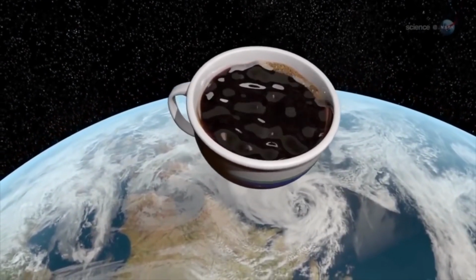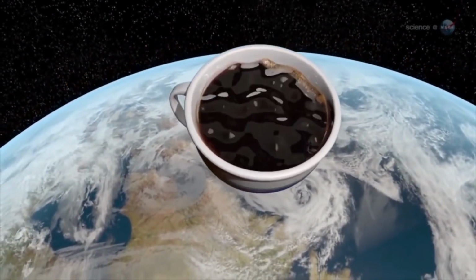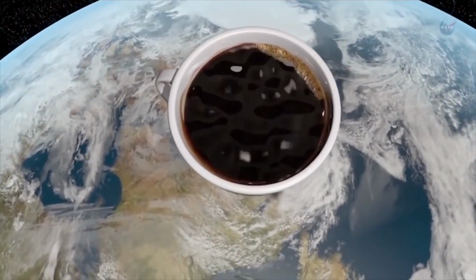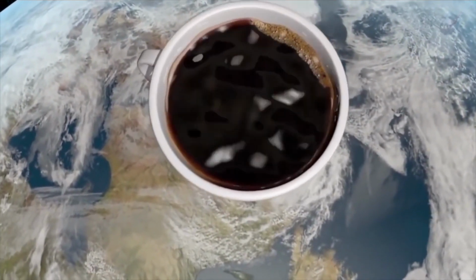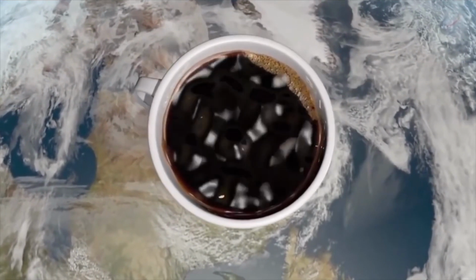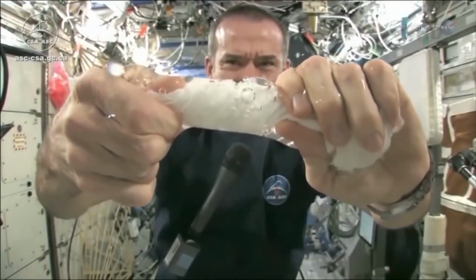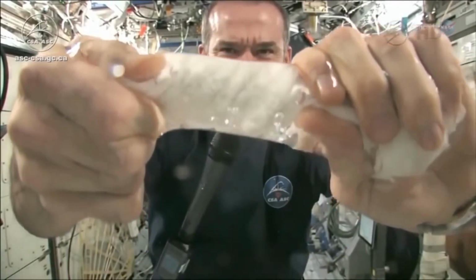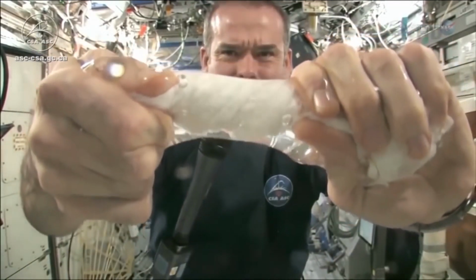You'd have to shake the cup toward your face and hope that some of the hot liquid breaks loose and floats towards your mouth. On the bright side, you will probably be wide awake by the time the cup is empty. Coffee is not the only liquid that misbehaves in space. Cryogenic fuels, thermal coolants, potable water, and urine do it too.